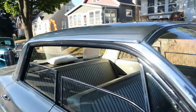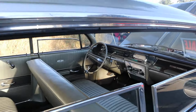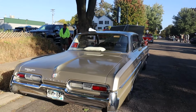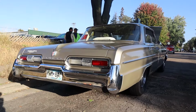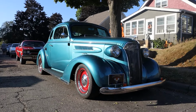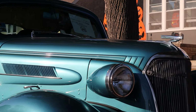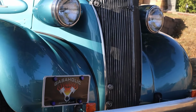This is Mosa. She's in pretty decent shape for 10 though. A little patina back here. '37 Chevy looking beautiful in the sun here. Model T's are honking the horns down there. These things sound incredible.